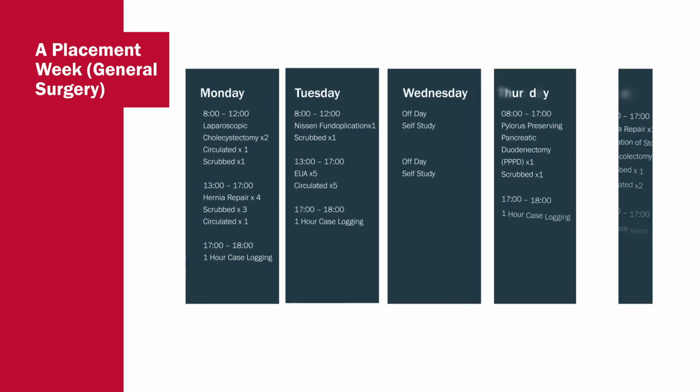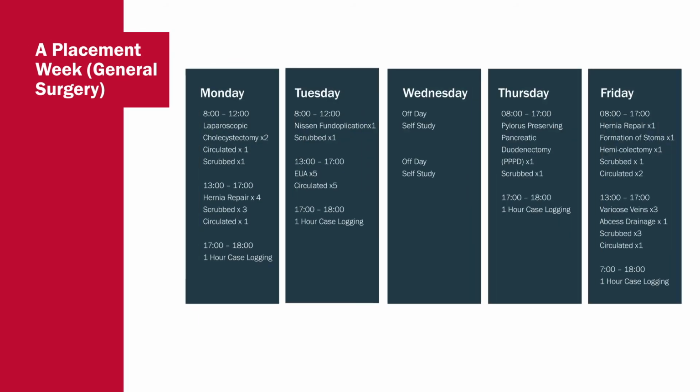And then in terms of the practical experience, when Katie's on placement, here's a typical week that she might have experienced. There are tons of surgeries here, as you can see. I've highlighted Monday and Thursday. Monday, you've got a whole variety of surgeries that you might do, and then you've got circulated, so that's when you're assisting the people who are already scrubbed up. Scrubbed would mean that you've got your hands washed, you're the one assisting the surgeon at the table.